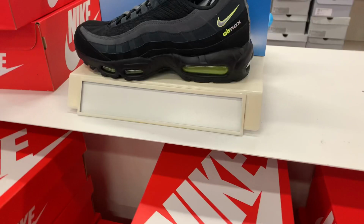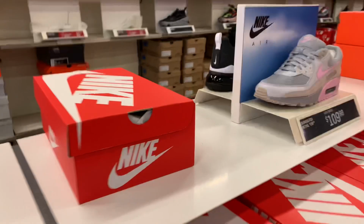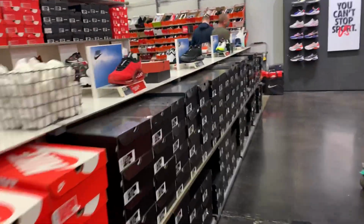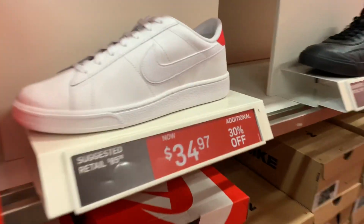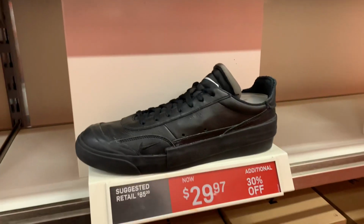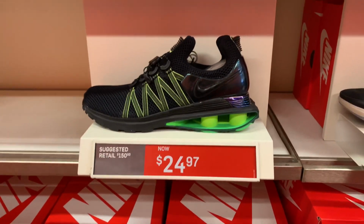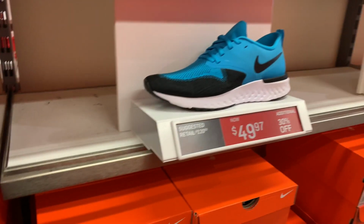Alright, okay, this one is on retail. Okay, we got the Air Maxes, and they're all, see, they're gone. Okay, let's move on. We got the Maxes. How about Tierra Classic, $34.97 with the classic ones. Ooh, drop type premium, $29.97, and look at this one, $24.97 on the Shop Gravity. Ooh, 17 after the 30.